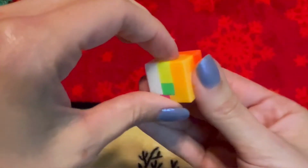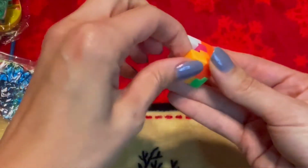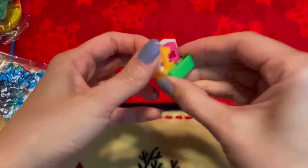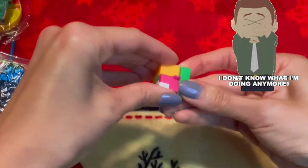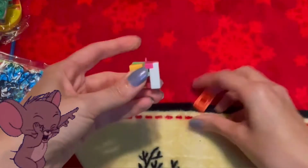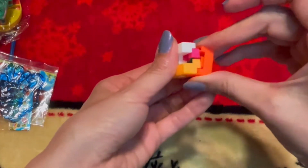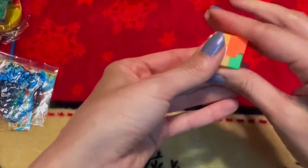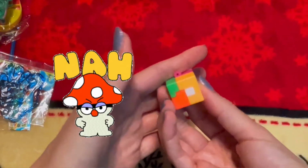Okay, so this is a puzzle. And so I think you just take everything apart. I don't know what comes next. Okay, and I guess it just falls apart. I don't know if this comes apart. I'm just guessing. I might have just broke this thing. I don't like it. I don't like this at all. I'm gonna put this back together and let my niece figure it out. Maybe she'll like this. I don't like this one bit.